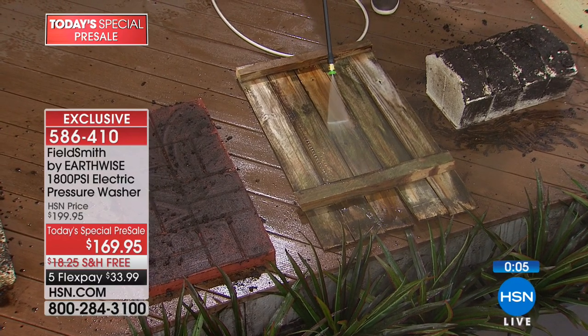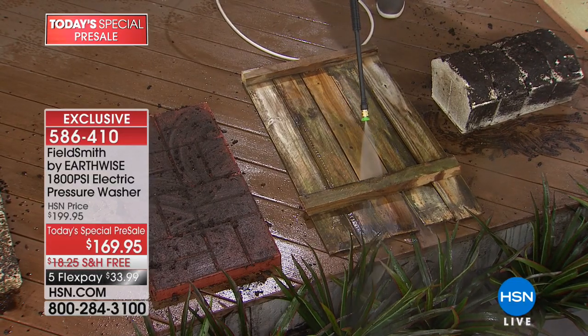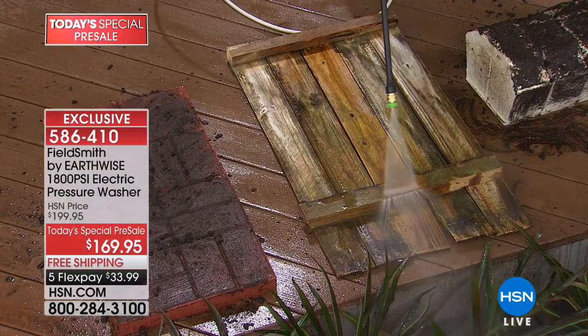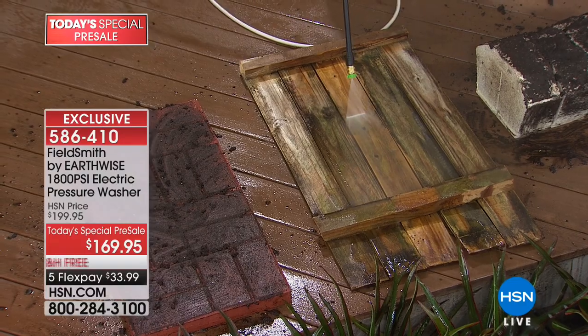I'll just do the one in the middle. Watch. The closer you go, the better it works if it's really stubborn. Yeah, watch. I'm trying not to get it on me here, but look at that. I mean, all that green mold and everything. Yeah, look at that one next to it.